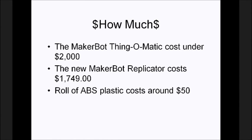And the roll of plastic costs around $50, and we're currently developing a pricing strategy for it that is similar to the way we do paper printing. For example, here at the Fayetteville Library, the first 5 pages you print are free, and then it's 10 cents a page after that. And with 3D printing, we're developing a structure that's by minutes.